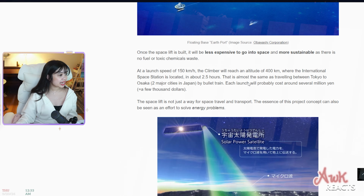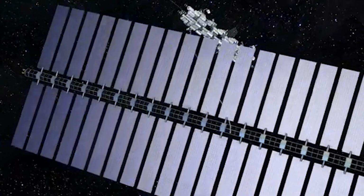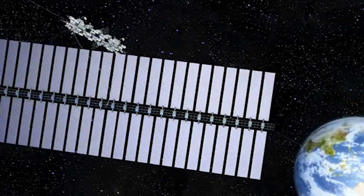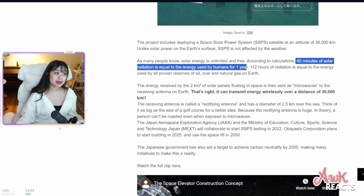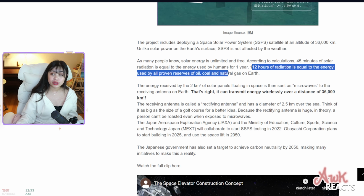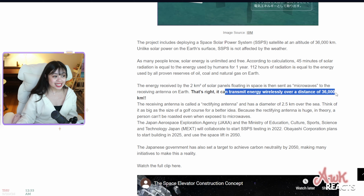So I did a little bit of reading. It talks about the space solar power system, which is at an altitude of 36,000 kilometers, and it isn't affected by weather, unlike solar power on Earth's surface, right? So according to calculations, 45 minutes of solar radiation is equal to the energy used by humans for 1 year, and 112 hours of radiation is equal to the energy used by all proven reserves of oil, coal, and natural gas on Earth. So it can transmit energy wirelessly over a distance of 36,000 kilometers, which is very cool.